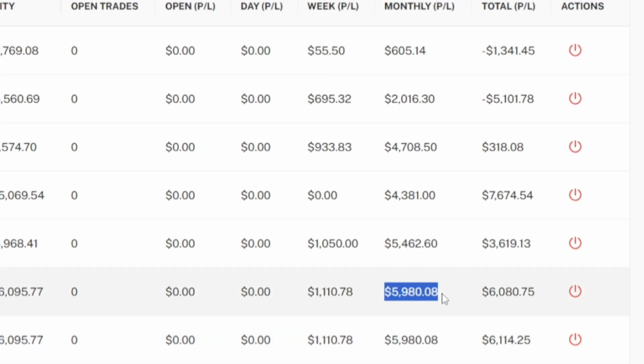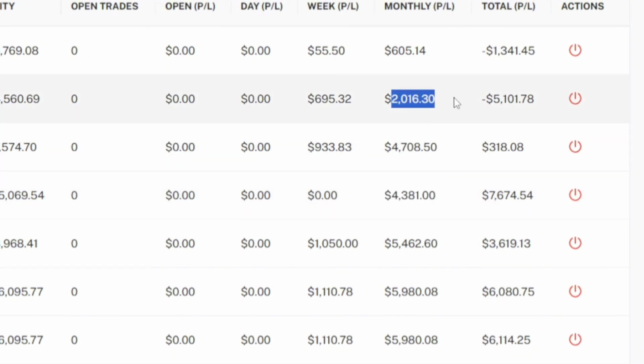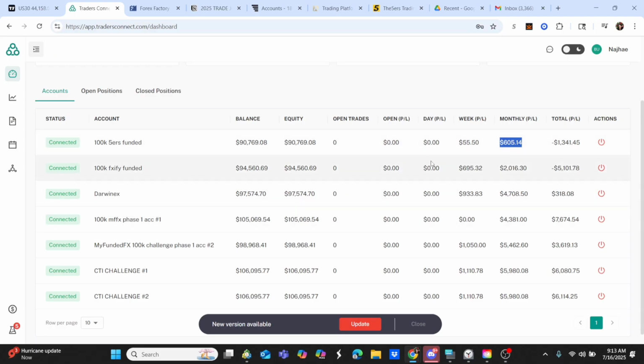5.9, 5.9, 5.4, 4.3. This is a Darwin X, but on 2,600. And mind you, I was risking less on these accounts. So these are the possibilities once I can get these accounts passed. You can have 20K months, 30K months, just by following the process of taking wins, losses, and break evens. So that's what I'm doing.